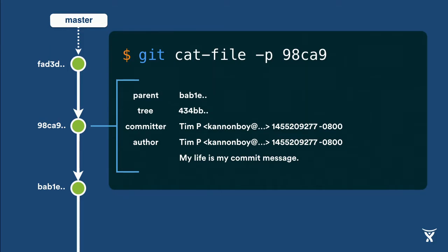We have the parent, so this is why it points backwards. Important fact: if you modify the parent, you modify the hash, therefore you modify the commit. So each commit has its history essentially encoded into it, which gives you some of the security advantages of Git as well. You can't modify things without altering the hashes, which would break your tree. We also have a lot of other metadata that's fairly obvious: committers, authors, and of course your commit message.